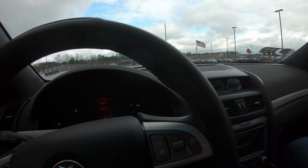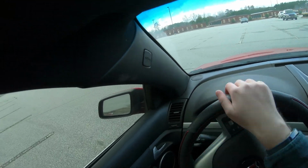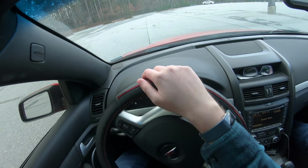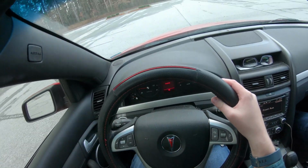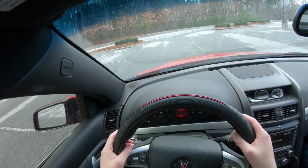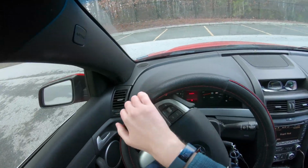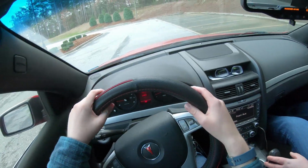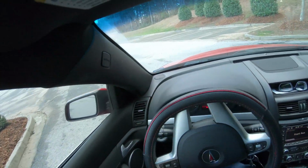All right, you ready? Yeah. Sorry guys, I put this car in drive and forgot to hit the record button. Holy shit, this thing's huge. Oh my god, this thing is ginormous. Let's go. There we go. In drive mode, the computer doesn't really know what it wants to do. So if you want, we'll just kick it into sport for you. All right. And how do you shift? Just let it go.